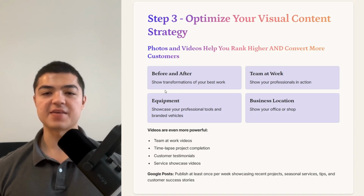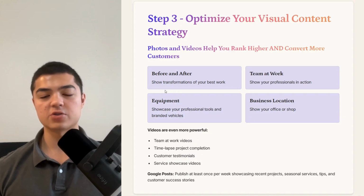You should aim to have significantly more photos than your competitors. If the top landscaper in your area has 50 photos, you need at least 75. If they have 200, you should have 300 or more. But remember, it's not just about quantity. Your photos need to be high quality and showcase your best work.